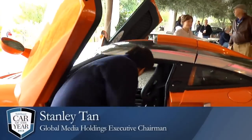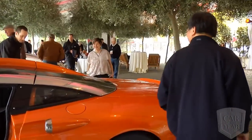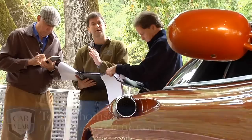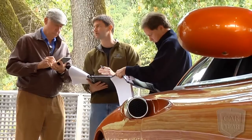How was the ride? It's different. It's a fun car. Yeah, I should leave it open. I thought it was wild. I really like the interior. The exterior, I like 80% of it. I think if they toned down the exterior by 20%, I'd like it better.